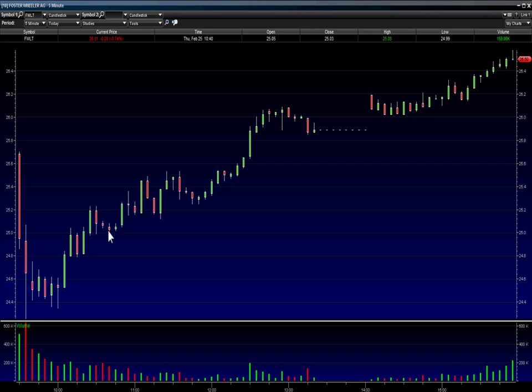Worst case stop 24.98, right below this base. So it gave you a little over 20 cents risk. And from 25.24, this thing ended up closing almost at the highs of the day, 26.58. That's one example from today, and a good example of remaining calm.